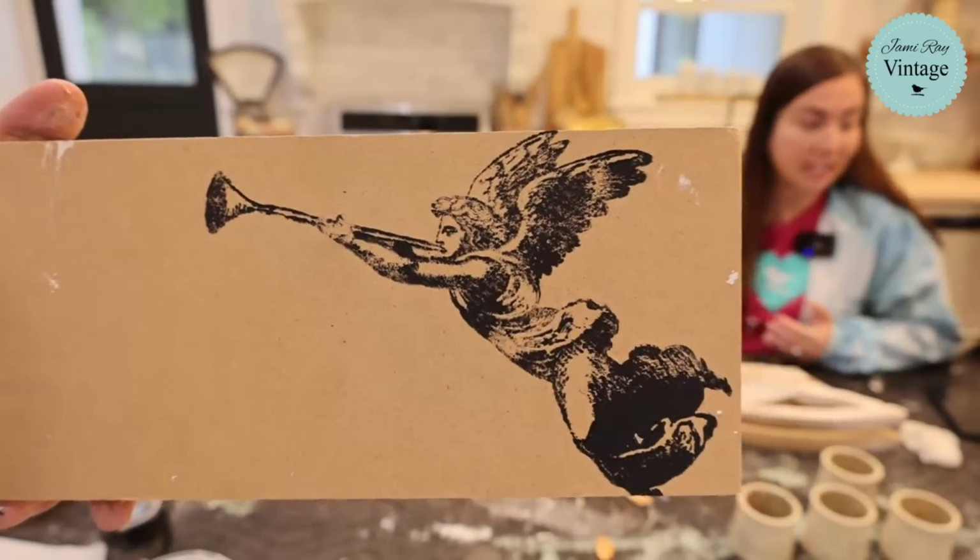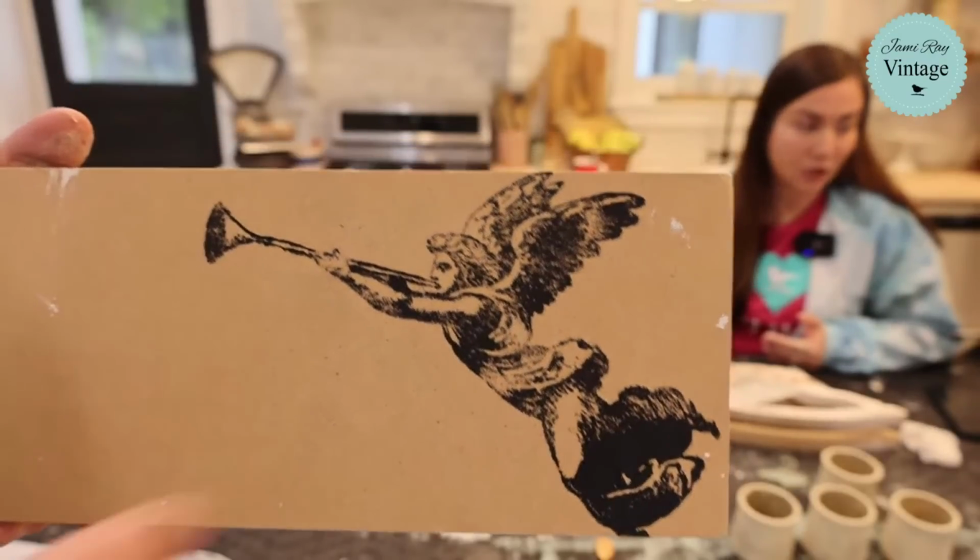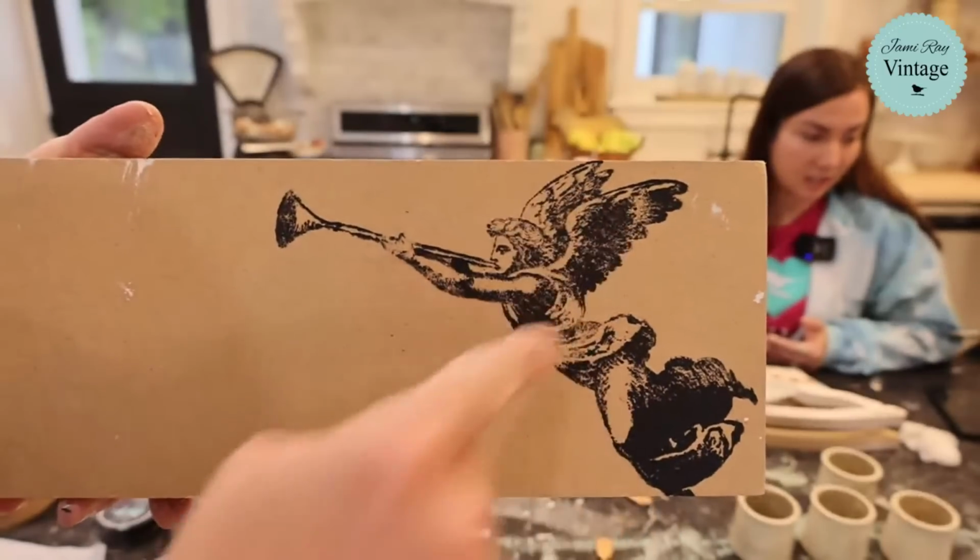So if you did that in ink, it would have skinnier lines. Does that make sense? Whereas paint, it's thicker. Like these wings, the feathers looks more would be really detailed, hand-painted.